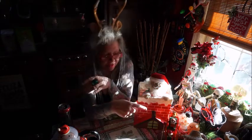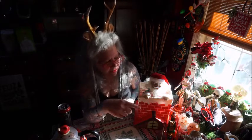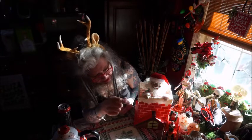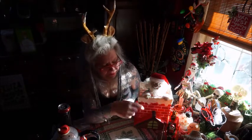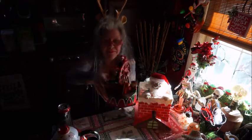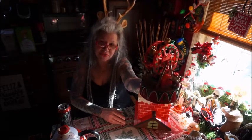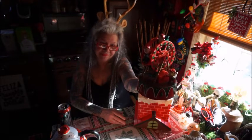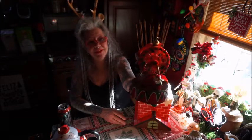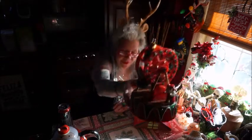This is a little carnival Ferris wheel with Santa, a reindeer, a snowman, and a teddy bear. Is it a snowman? Or is it a kid? I can't tell. Or an elf. So it plays music, and you see it? So cute. Something fun to put under the music room tree. That was my thought. Very cute. Is it a kid or is it an elf? I think it's an elf. So very, very fun little thing.